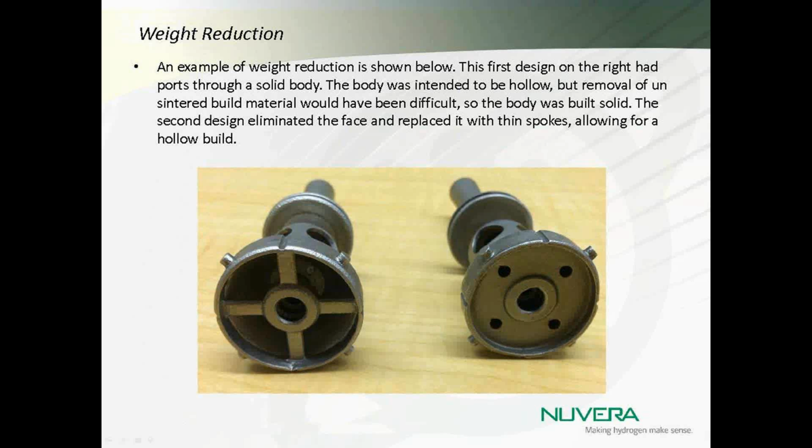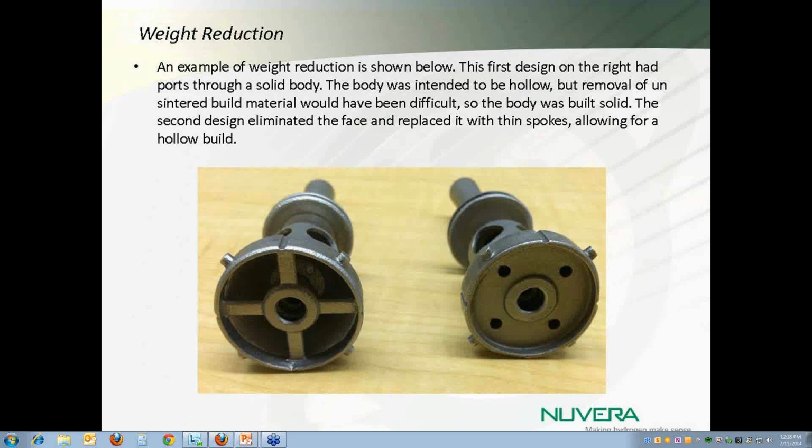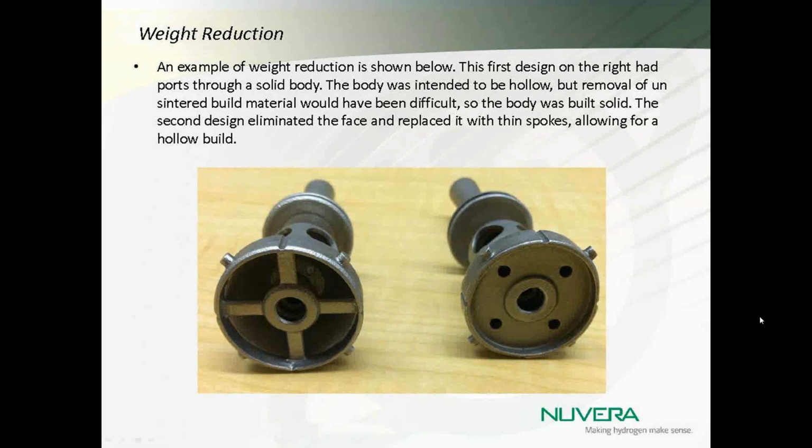Making it a solid body was pretty heavy, but after learning that and getting a better understanding of the process, I was able to change the design to the one you see on the left, which is simply 4 spokes rather than small holes in a hollow body. I hollowed out as much as I could and left the 4 spokes to hold the center, and that was possible to build, and I could get the powder media out after the fact. So this is a good example of weight reduction, from my first experience with this process to my later learning about it. Next slide.